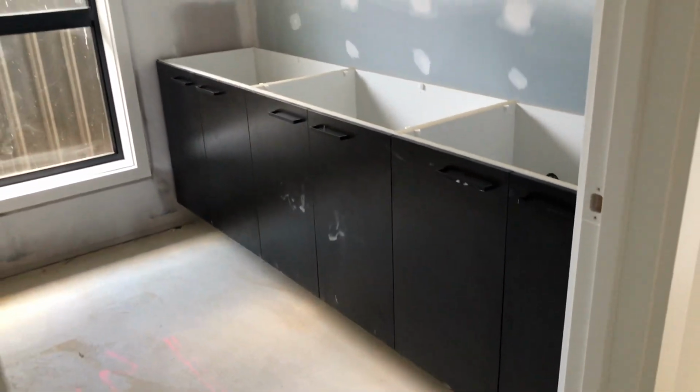Oh, and I'll show you in here. So they are our cabinets in our bathroom. And our cabinetry and our laundry is getting done. So the cupboard doors, and then there's cupboards, and there's gonna be like a rail and cupboards up top. How exciting is this, Trini?